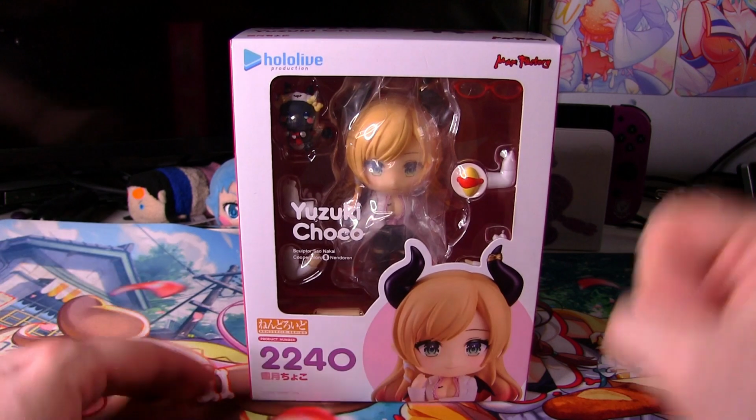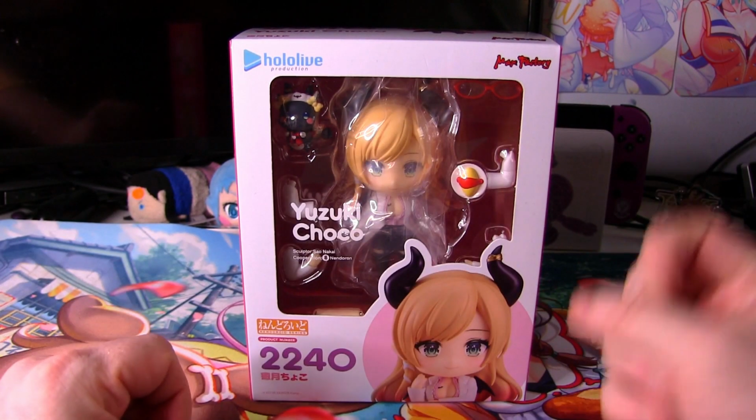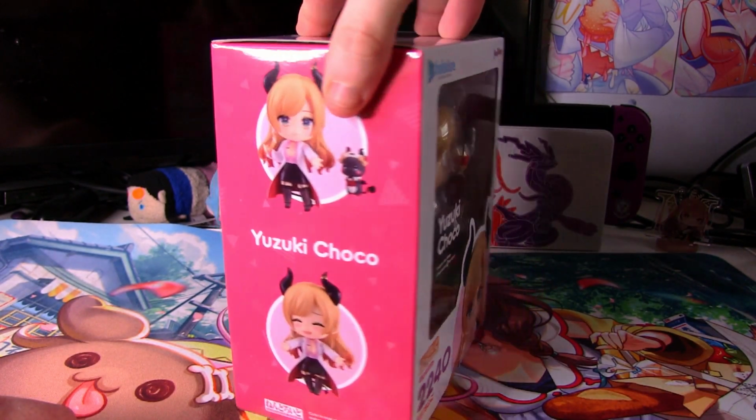But I played as her quite a lot in Hololive. She is one of the best ones, and I really like her design. So let's have a look and see what she's like when we unbox her, shall we?